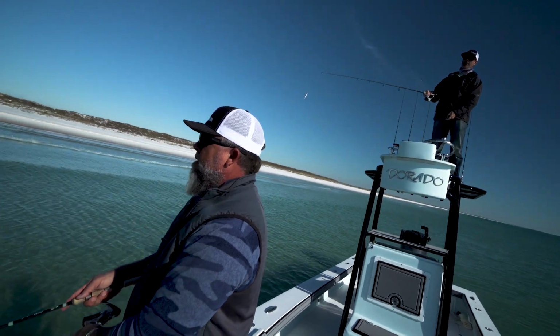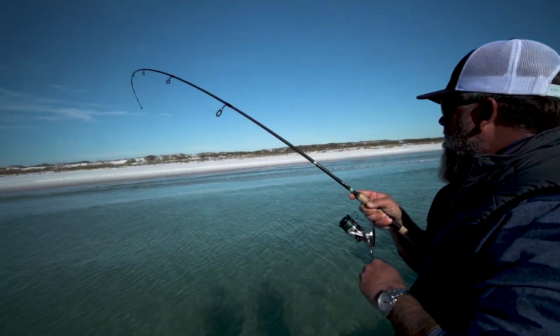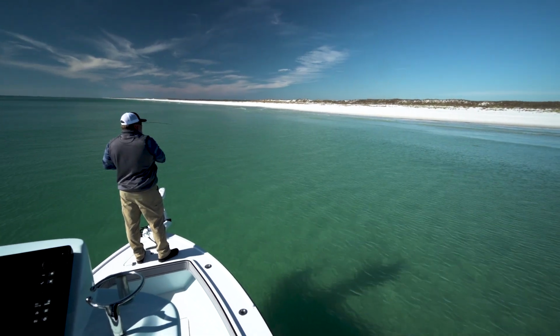If you're reeling slow and your hand's on the reel nice and soft, and all of a sudden it comes to a stop, that's usually a bite. Oh. No, you got a red. I got a red too, in the bluefish. And the reaction there is just a nice little tug. He got it. Look at that.